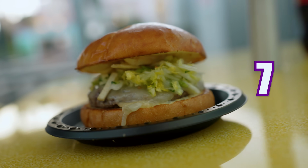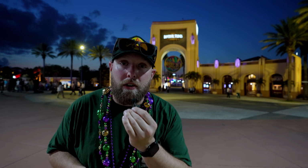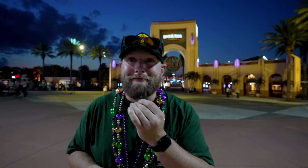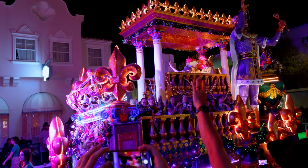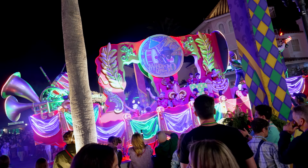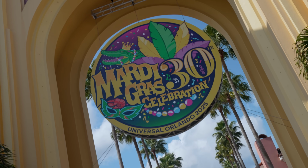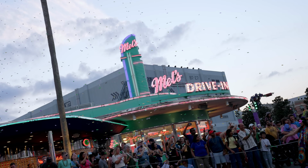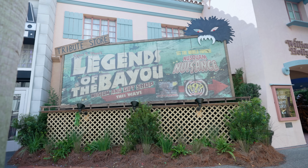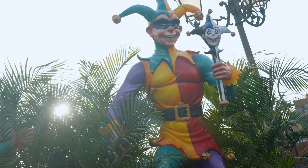You've got stiff competition. If I look sweaty, it's because I just participated in my favorite contact sport at the parks, catching beads at the Mardi Gras parade. I'm just kidding. It is so much fun catching the beads, and later in the year, I'm gonna be on the float throwing the beads for other people to catch. The event runs from February 1st all the way to March 30th. There's the parade, there's concerts on Saturday nights, you've got the tribute store, you've got the Cursed Coconut Club in CityWalk. There's so many fun things to do, and you should definitely check it out.